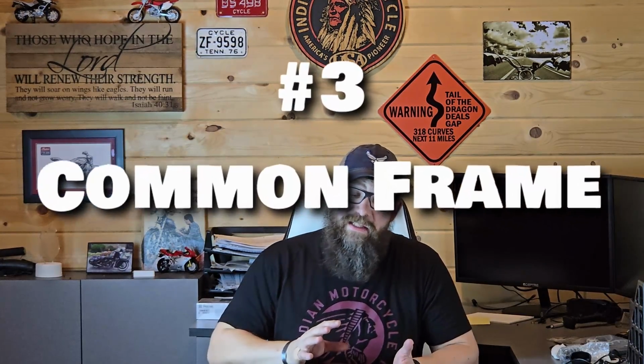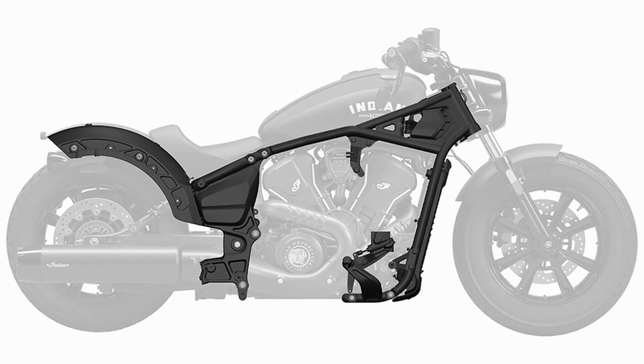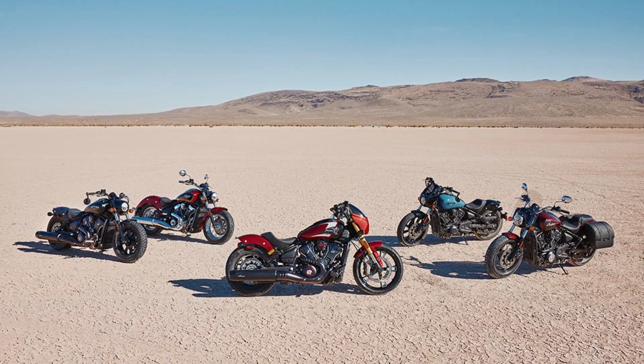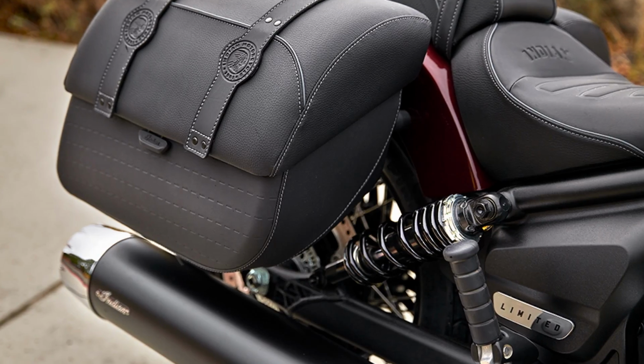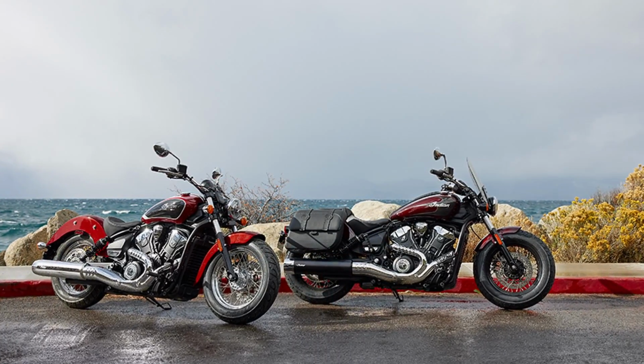The third item is that there are now 5 models using one common frame. That's modular now, meaning everything is interchangeable and all accessories fit all bikes in the lineup, including seats, bags, handlebars, foot controls. This is new to the Scout, which had a lot of accessories that only fit the bobber style, or some accessories that only fit the standard Scout. All that's out the window now, and just like the new Chief platform that was released a couple years ago, they are all standard, everything fits, everything's interchangeable. You can set your bike up exactly the way you want, no matter which one that you start with.